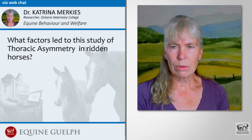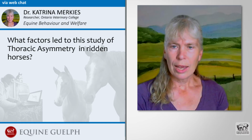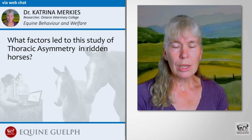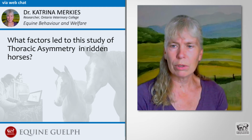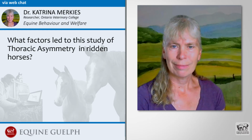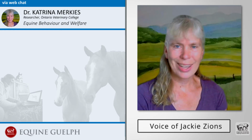And it was their idea to utilize the mounds of saddle fitting data that they had collected over the years. And from their experience, they believed that asymmetry was present in horses, and they wanted to see if the empirical data would support this hypothesis. Wow, what a great partnership that was formed there.